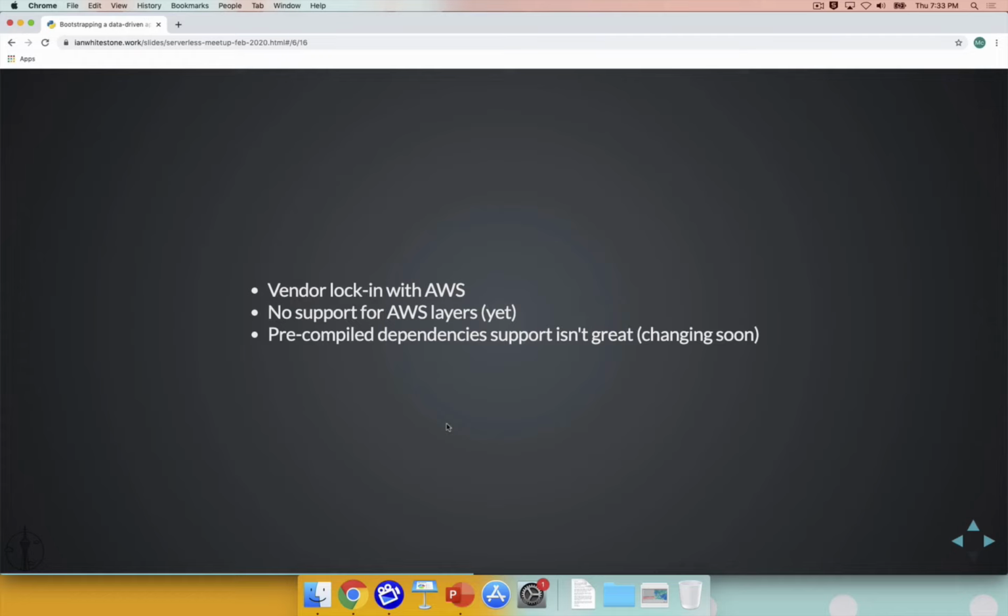Vendor lock-in. If this works with AWS, if you want to switch to another cloud provider, it will not work. It could, in theory. It's open source, so you could go in and build it for Azure or any of these other cloud providers, but that would take a lot of time.